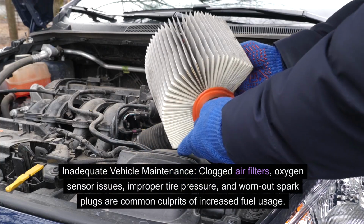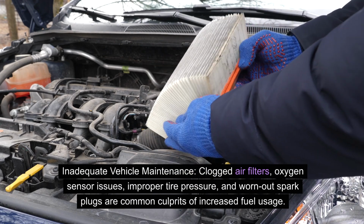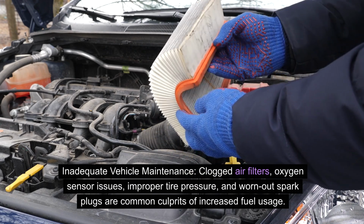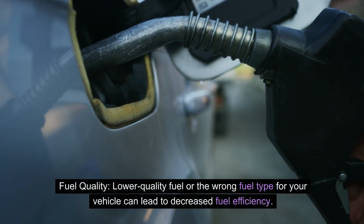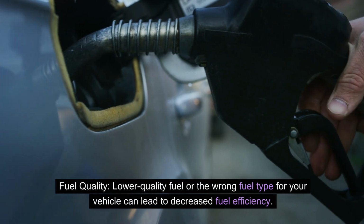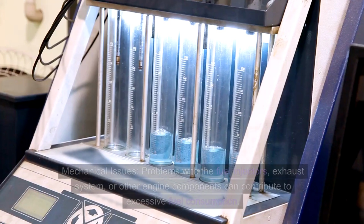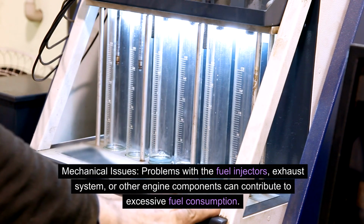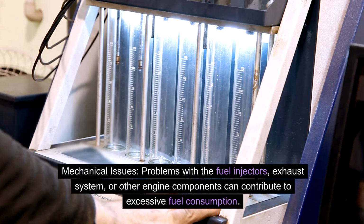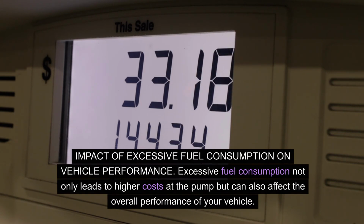Inadequate vehicle maintenance, clogged air filters, oxygen sensor issues, improper tire pressure, and worn-out spark plugs are common culprits of increased fuel usage. Fuel quality: lower quality fuel or the wrong fuel type for your vehicle can lead to decreased fuel efficiency. Mechanical issues: problems with the fuel injectors, exhaust system, or other engine components can contribute to excessive fuel consumption. Impact of excessive fuel consumption on vehicle performance.